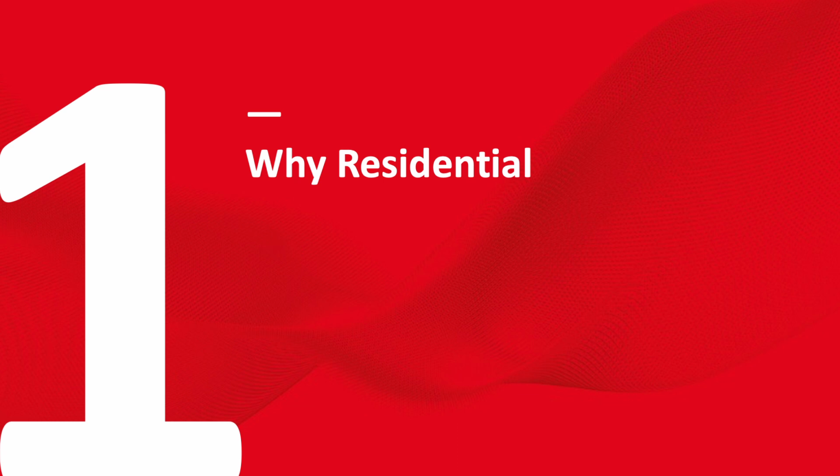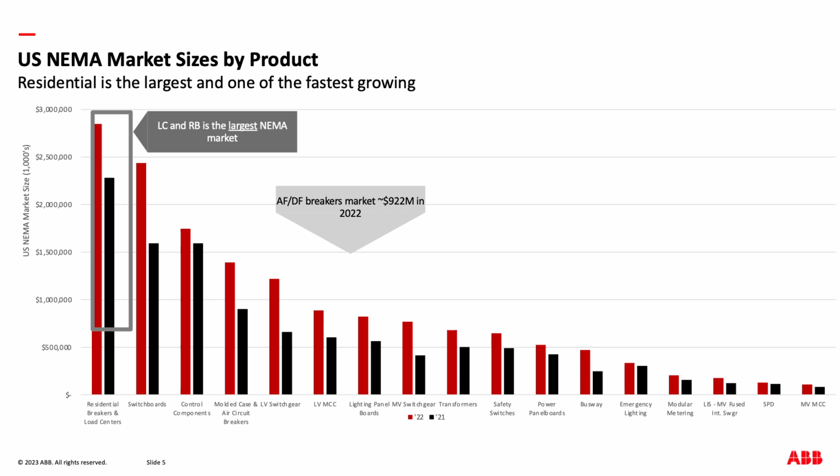But why residential? Why is this market so important? This is a graph of the NEMA market sizes by product. As you can see, all the way on the left, the largest one, residential breakers and load centers. So almost a $3 billion market in the US, and it is the largest NEMA market by far, significantly. Now, if you take out arc fault and dual function breakers, that's $1 billion on its own. So a significant piece of this is going to be these electronic breakers, and that's why this market segment has skyrocketed in recent years, by the adoption of arc fault, ground fault, and dual function for safety within the market and new construction and renovation.